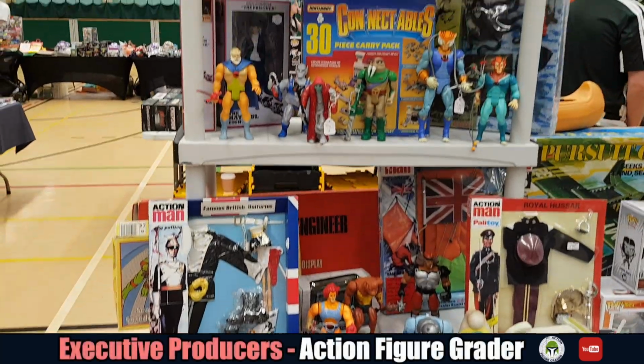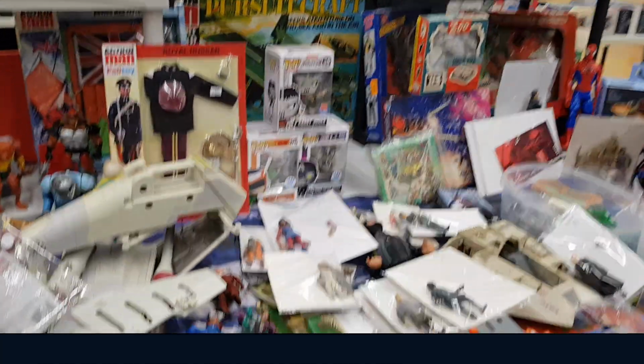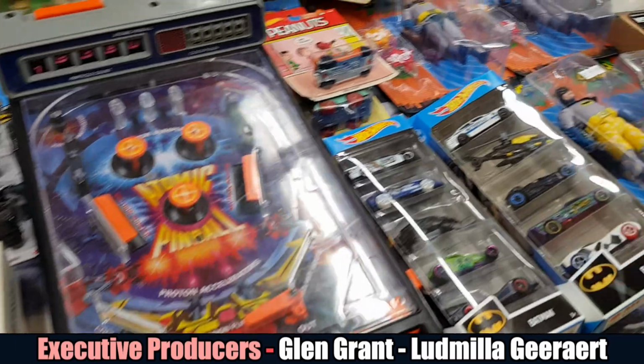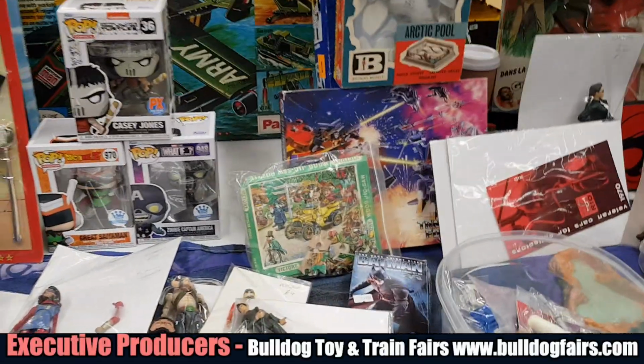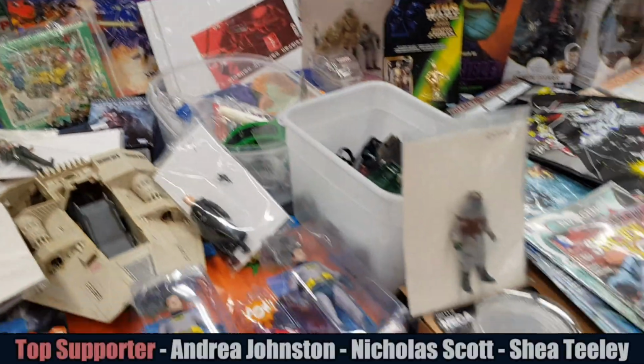This is Julian's stall of Final Frontier in Plymouth. Good stall, Julian. Quite a mixture, as lots of the stalls were. You did see a little bit of Britains stuff around.